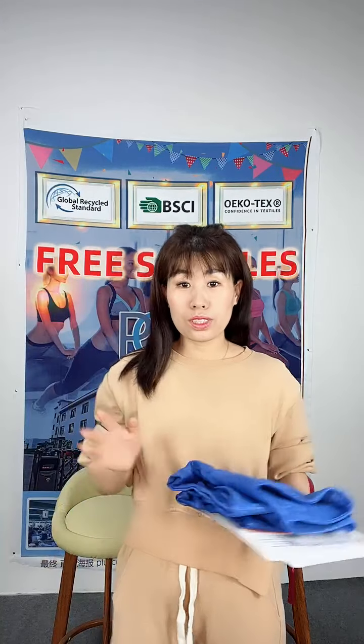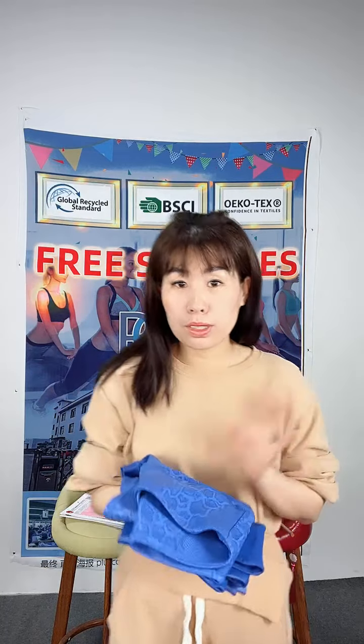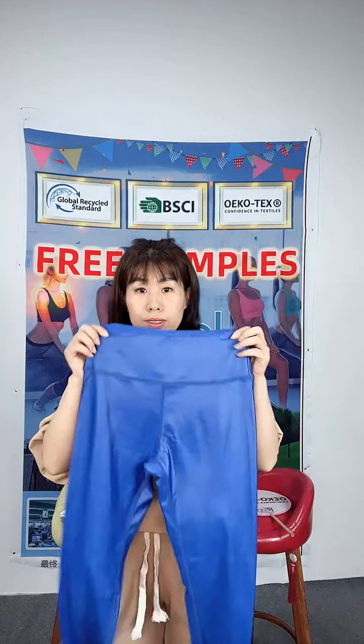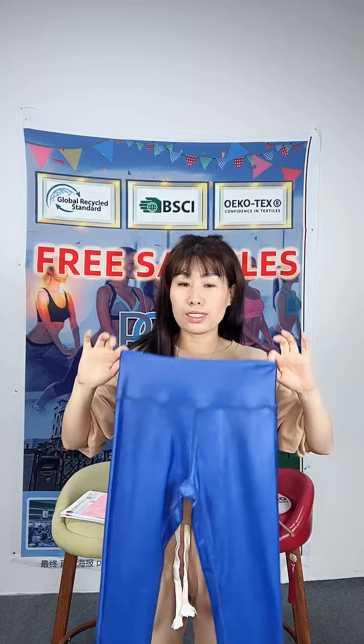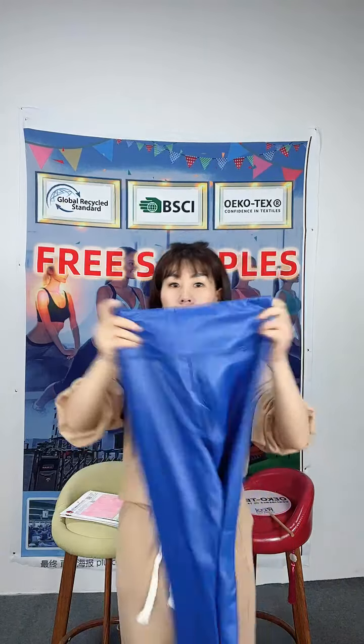Next I want to introduce two different leggings and what is special about their materials. The first one is very shiny, you can see. When you wear this kind of material in the street, you will be very special and the best one. It's different from the last one we introduced. We also have different colors for this shiny material. This is nylon and spandex.